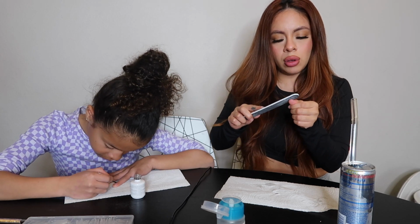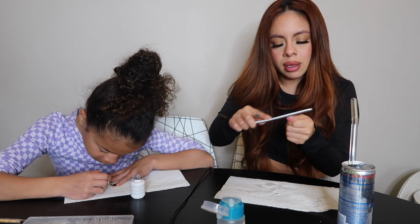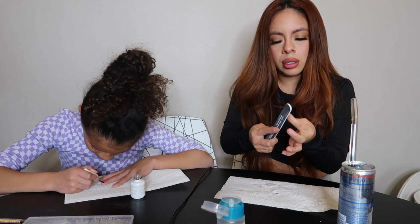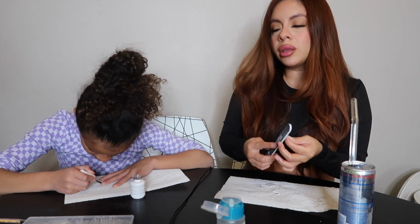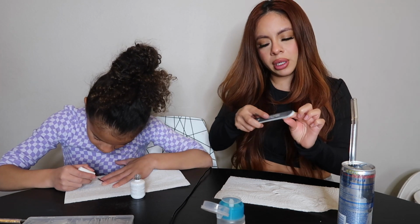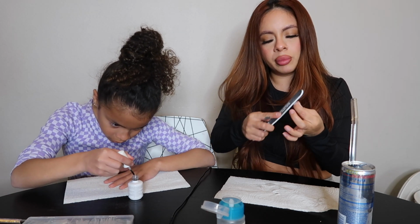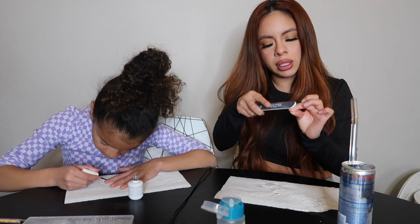I file my nails just to make the bed even. And the good thing with press-on nails is they don't mess up your nails like the acrylic does. So your nails are still pretty healthy underneath, and you can let them grow.